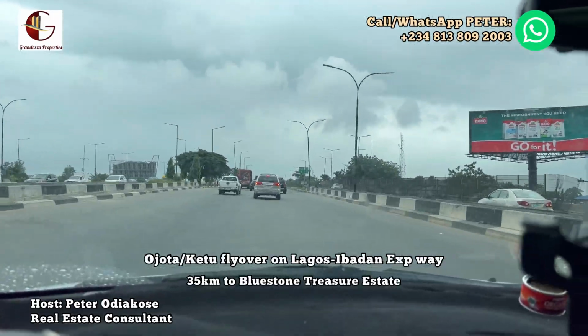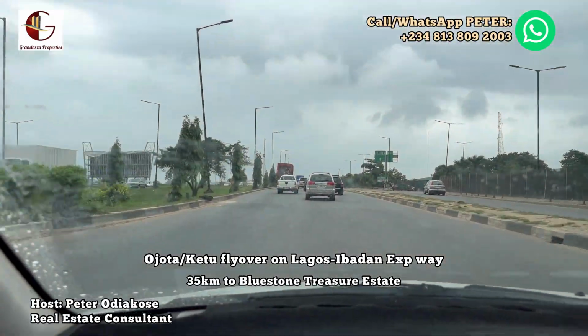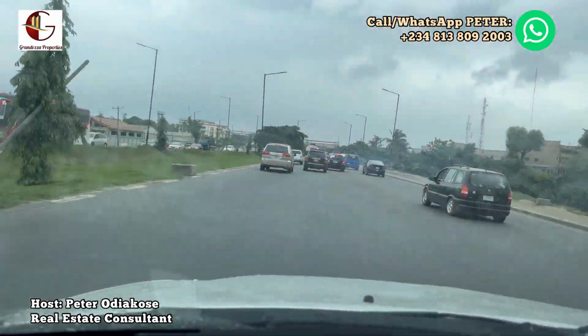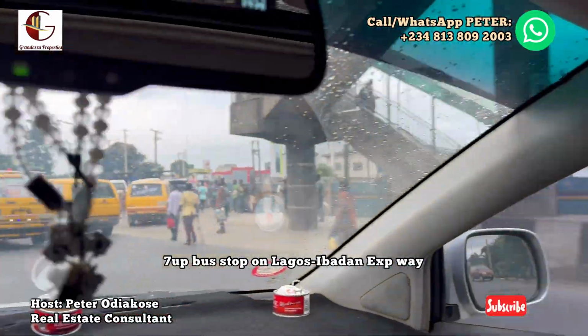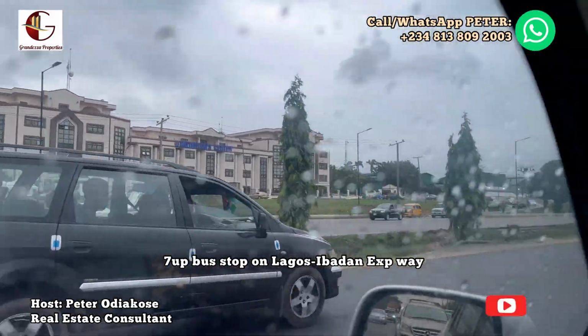So at this point, this is the Ojota Bridge. To my left is Ojota, to my right is K2, and we are on the Lagos-Ibadan Expressway, and it is about 35 kilometers to get to one of our estates, Bluestone Treasure Estate. And now this is the popular 7-Up bus stop, still on the Lagos-Ibadan Expressway.